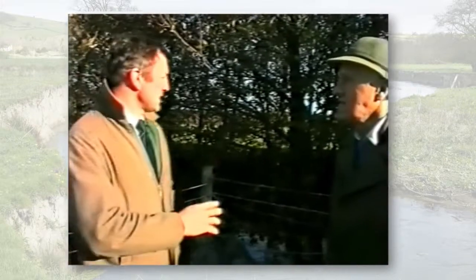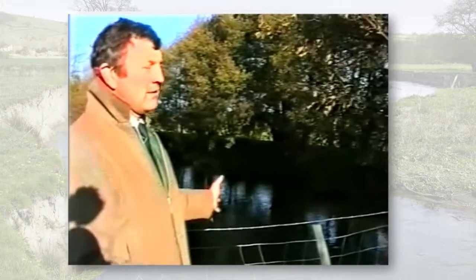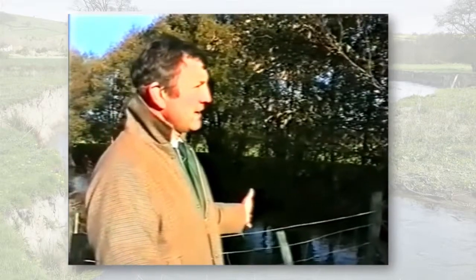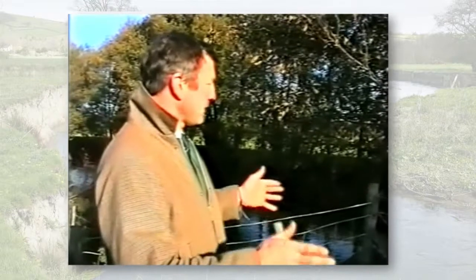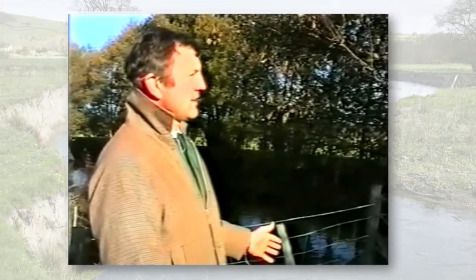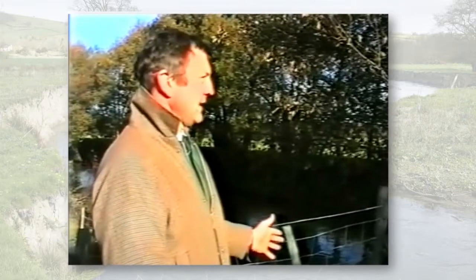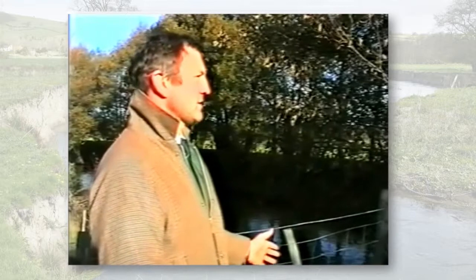In 1976, this section of river went dry. And one particular Sunday we came down here, and there was just about a 4 foot width of water running down here, and there was more dead trout than I've ever seen in my life. And I think that particular week of that year probably ruined our fish stocks.